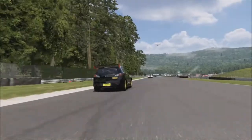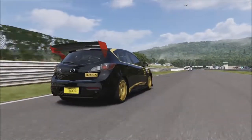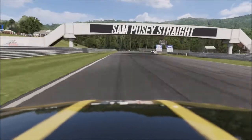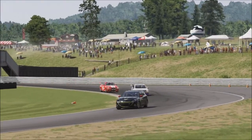If you do see someone coming up behind you who is a lap up on you, just move out the way for them. I get if you're in a battle, you do want to stay in that battle, but if you're both going to move out the way, then there shouldn't be an issue there.